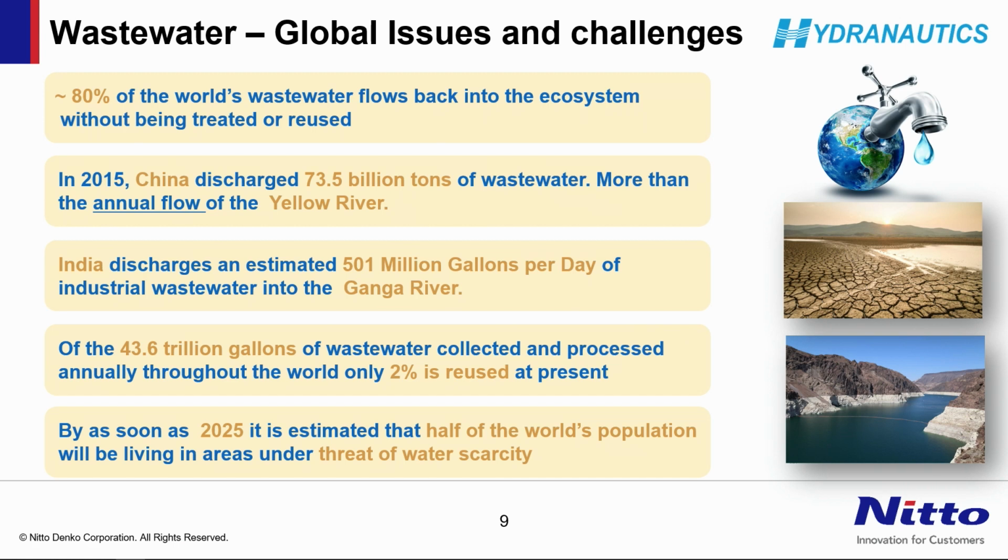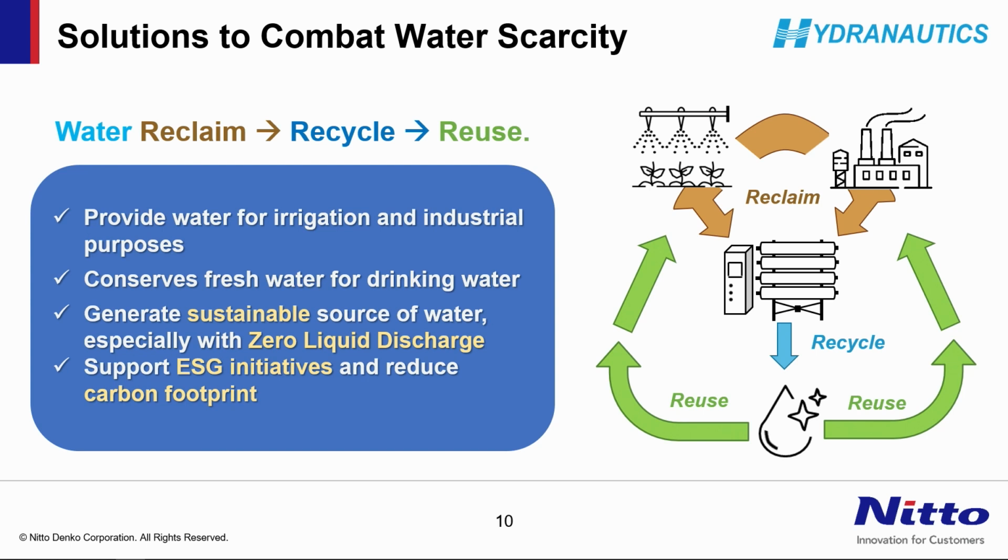By as soon as 2025, it's estimated that half of the world's population will be under extreme water scarcity. And this is a fact that everyone would agree to. So let's just try to understand, on a higher level, what are some of the solutions to combat water scarcity. And people speak about wastewater treatment.